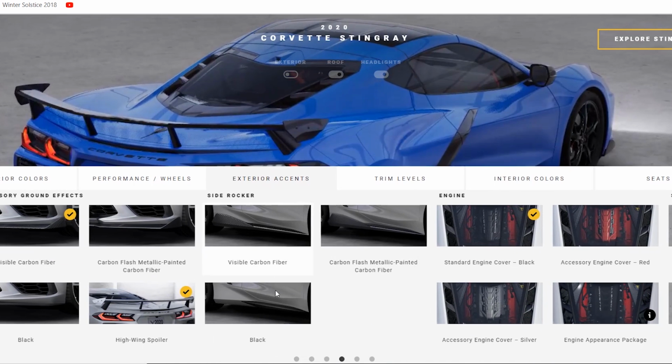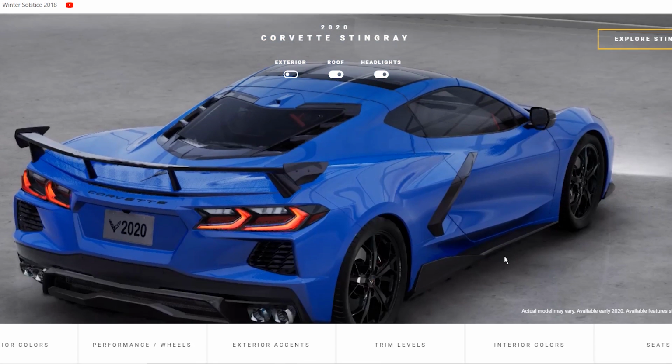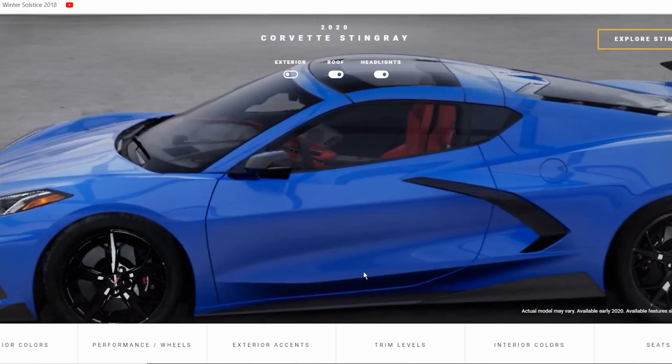Now, moving on, we've got some side rockers. I think we'll do visible carbon fiber if it'll let me. So we have to remove the accessory ground effects. Oh, no, we don't want to do that. So I guess maybe when I did the Z51, it already added it. Oh, I didn't even notice. So it already has the carbon rocker. That looks really good. Okay, I like that.